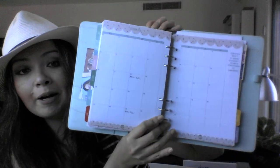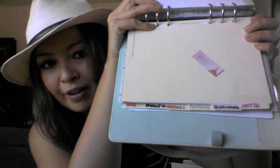And then the months that are coming up ahead, I've got, once again, just the month on 2 pages sitting there. So if I need to schedule in appointments or see what I'm doing, or see if there's anything particularly there, I can flip ahead and see what's happening. Then towards the back, I just have normal tabs that come with an A5 Filofax, and I've just labeled them myself.